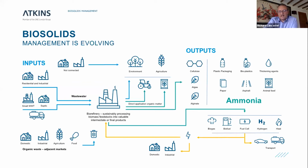There's lots of stuff in this. I mean, cellulose, alginates, plastic packaging, bioplastics, paper, asphalt. So again, even down as simple as capturing the ammonia for things like fuel cells and fertilizer. So already we're beginning to see this picture change from people bringing stuff straight out to agriculture and applying it, right the way through now to the complexities of this process, as you can see there.